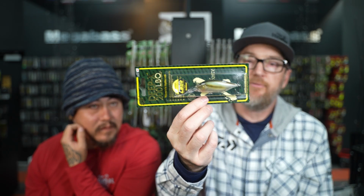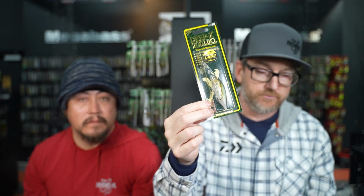But if I find that I'm trying to tick the tops of the trees or have it in more open water, I find that the fish eat the Deep X 200 without it deflecting off anything. And so that's kind of, for me, how I choose between them. A little bit tighter, a little bit better in open water, a little bit wider, a little bit better when I have to grind it in. But it's kind of a no-brainer for me.